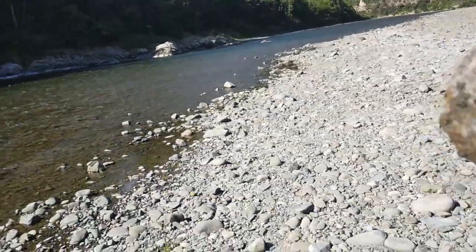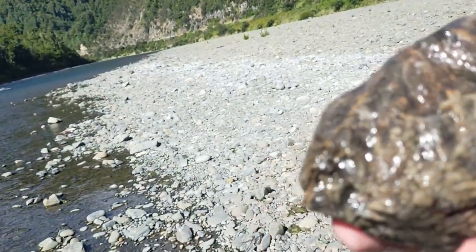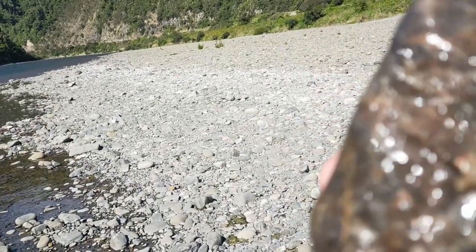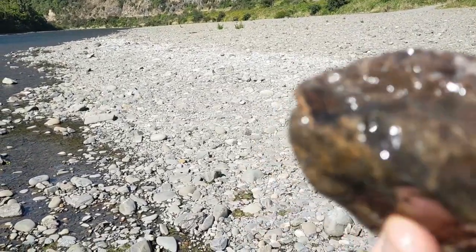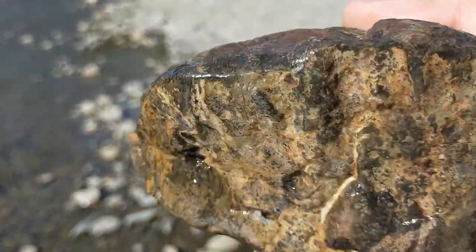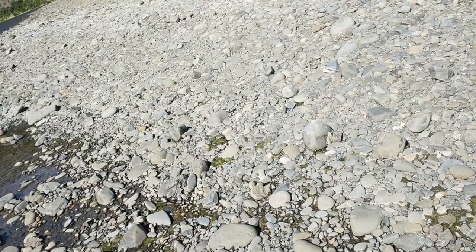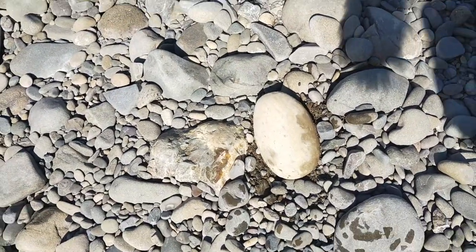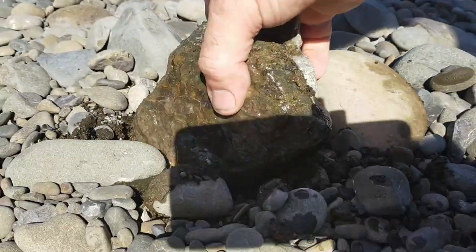Looks like some highly silicified stuff in there. We'll give it a bit of a wash off in the water. And I would say that is a bit of chert. I'll put that in my bag. And down here, that's a big bit.